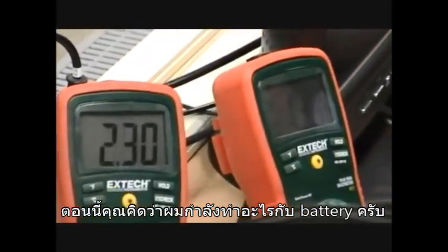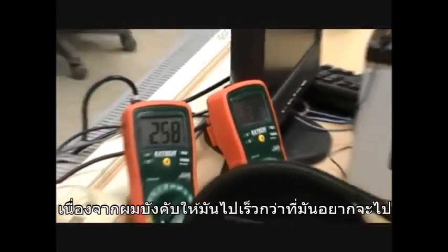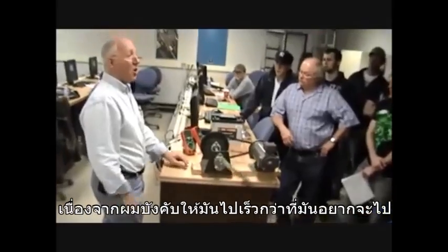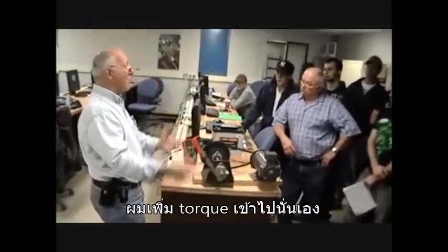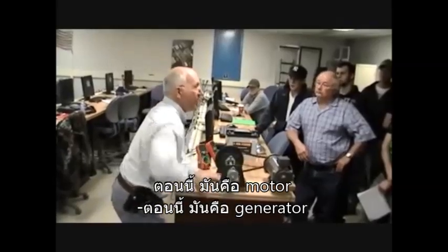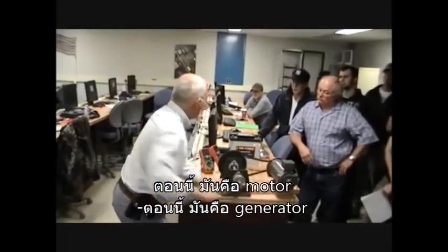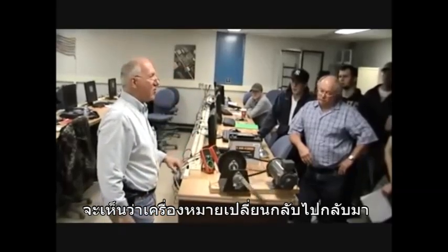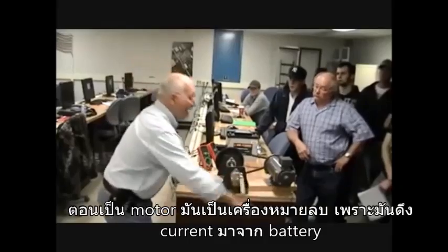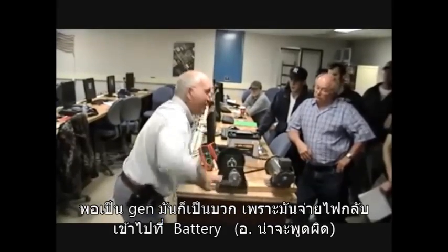What do you think I'm doing now to the battery? I'm charging the battery now. Why? Because I'm just forcing the thing to go a little faster than it wants to go. I'm forcing more torque in than it wants to give. Now it's a motor. Now it's a generator. You can see the polarity changing back and forth. As a motor, it's negative, it's taking current out of the battery. As a generator, it's positive, it's forcing electricity back into the battery.